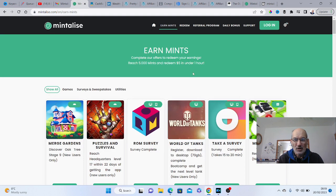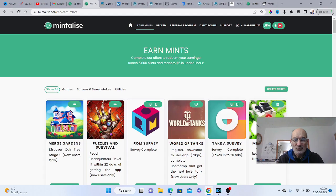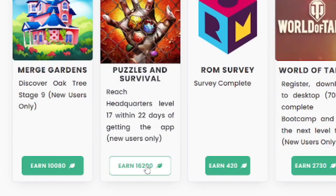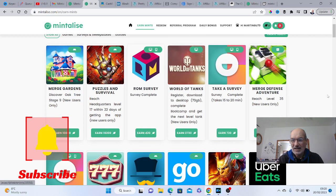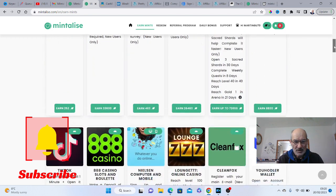So once you're in Mintalise, as you can see here again, it tells you at the top that you've got to reach 5,000 mints to redeem $5. Okay, so that is their minimum, the $5 minimum. With the redeem amount just $5, that can be very easy to hit, because as you can see from these offers, this offer here, 16,000 mints you get for that, 10,000 mints for that one, 420 just for that one, and 720. So again, you're not going to have to take many ads or surveys to actually reach this.